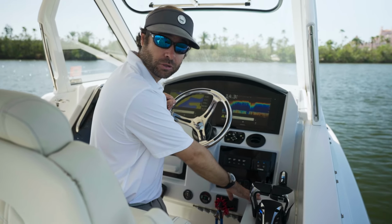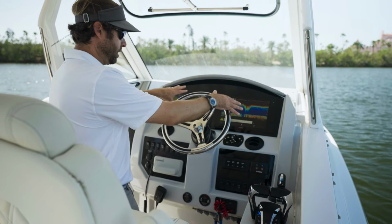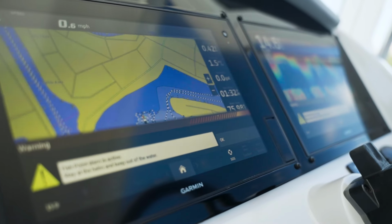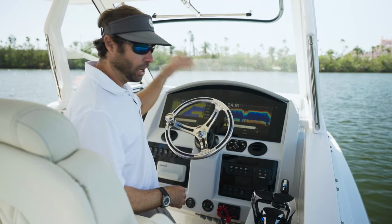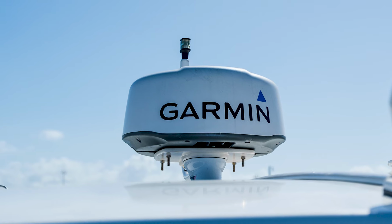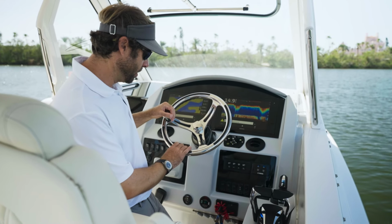Still a bow thruster, so if you want to use a bow thruster at the dock instead of the joystick, you have that. It has the optional second screen Garmin MFD, so you have two screens right here that can do chart depth. Above me, we have a Garmin dome radar mounted on top of the hardtop, so we have that added functionality of safety and ease of navigation with radar.